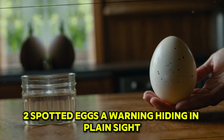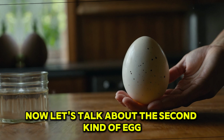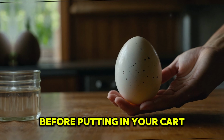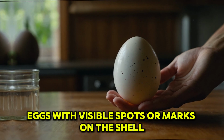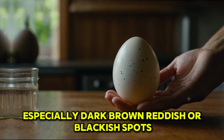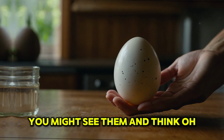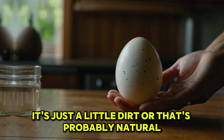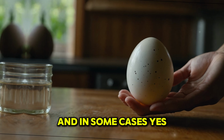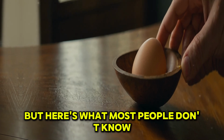2. Spotted eggs, a warning. Hiding in plain sight. Now let's talk about the second kind of egg you should think twice about before putting in your cart. Eggs with visible spots or marks on the shell, especially dark brown, reddish, or blackish spots. You might see them and think, "Oh, it's just a little dirt," or "That's probably natural." And in some cases, yes, small spots can be harmless. But here's what most people don't know.